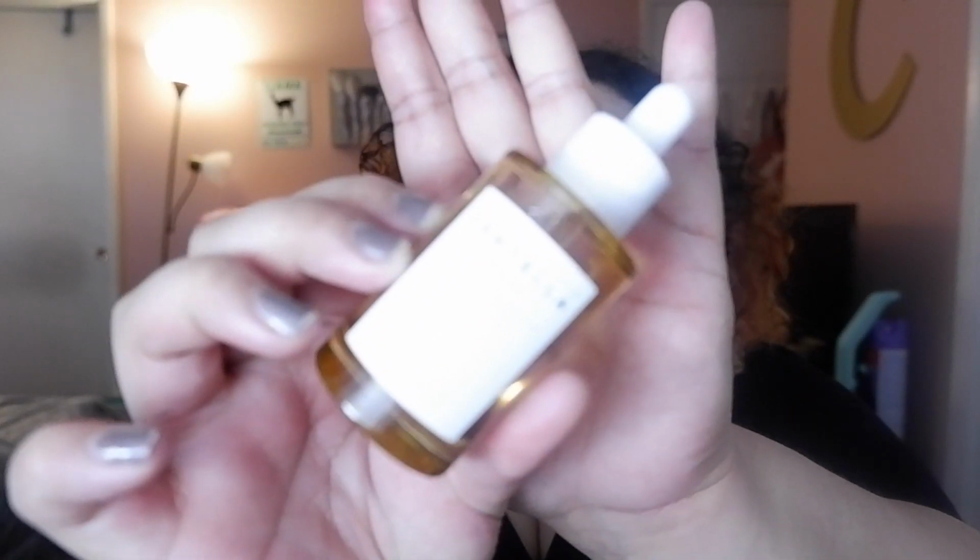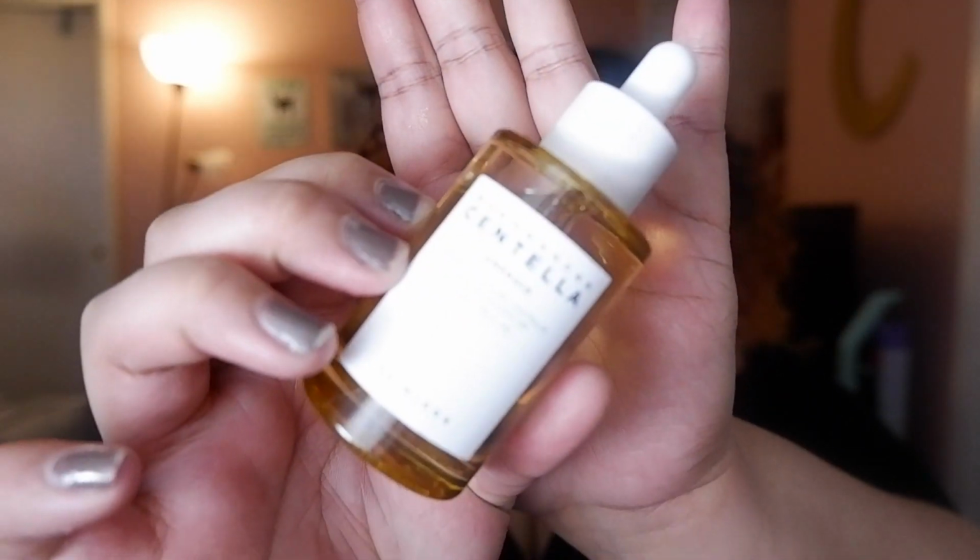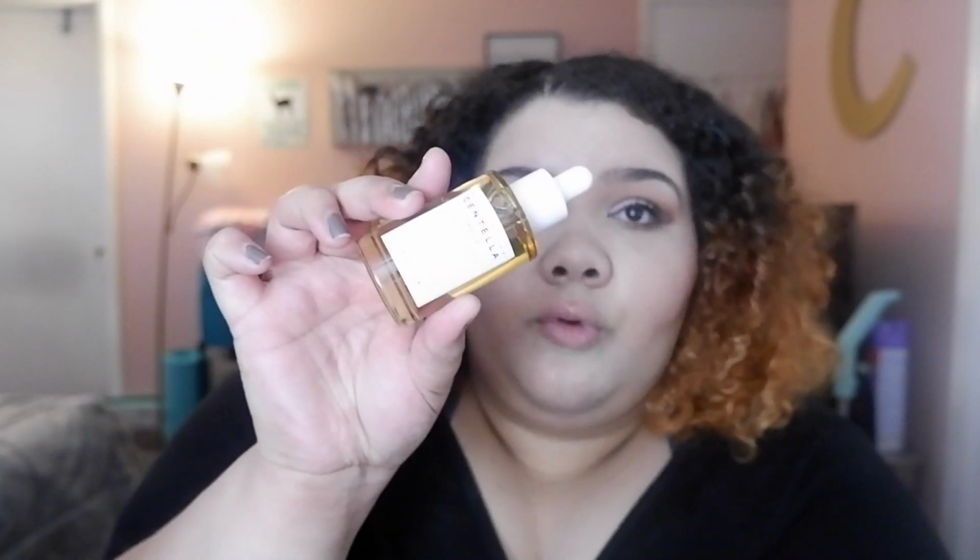And then an ingredient slash product that I fell in love with last year was Centella Asiatica, Tiger Grass. And the Skin 1004 Ampoule is the best. It's a fave. It is literally the only ingredient that just calms my skin. I remember when I first started using it.